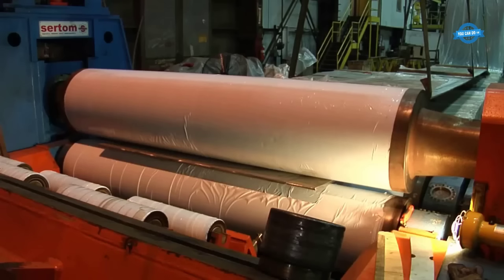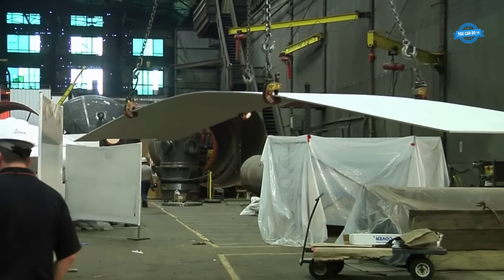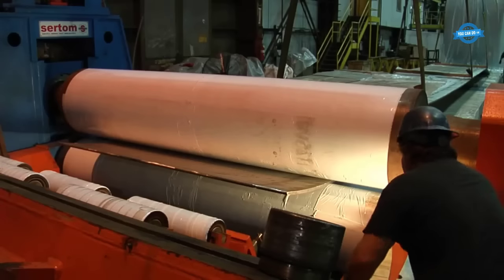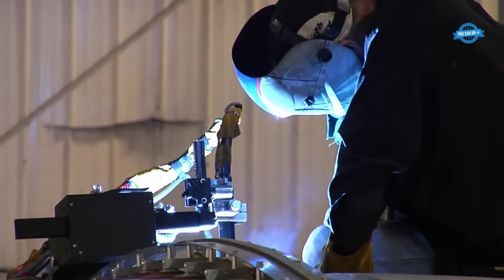The welding process for the vacuum vessel is a complex one, as it involves welding together parts that are up to 13 meters in diameter and 6 meters in height. The welding process involves using specialized machines such as automated orbital welding machines that ensure a precise and consistent weld.